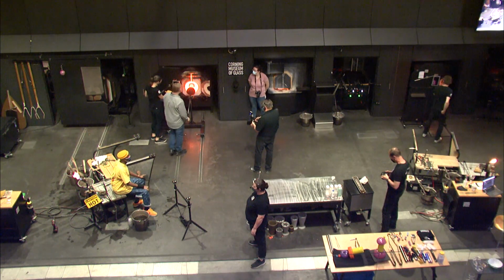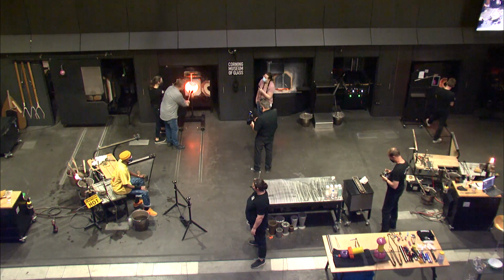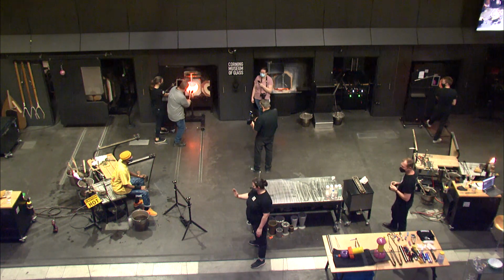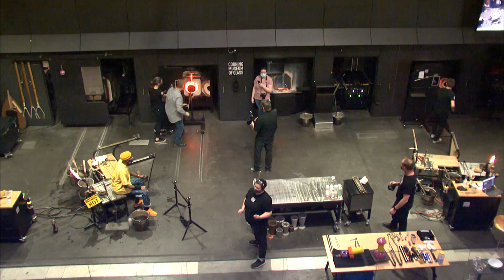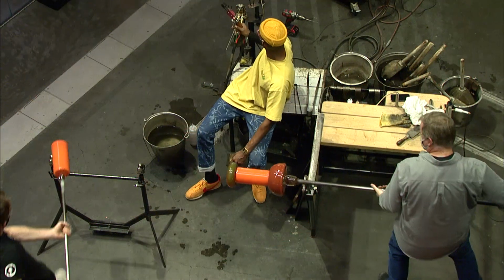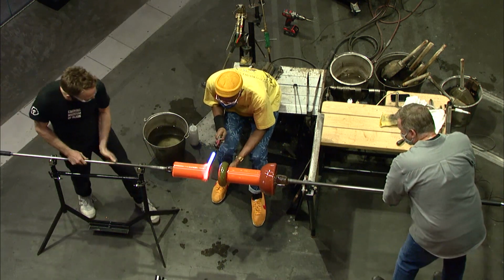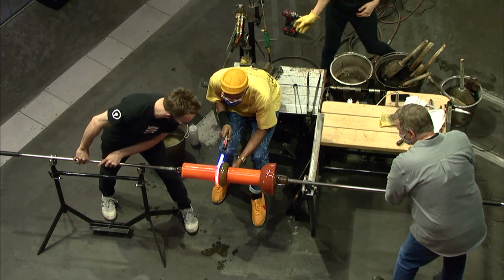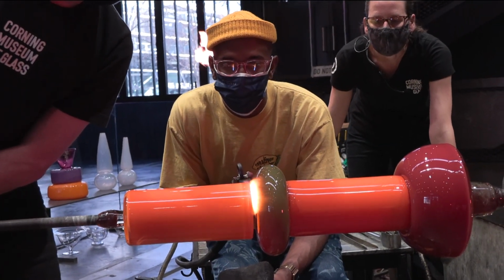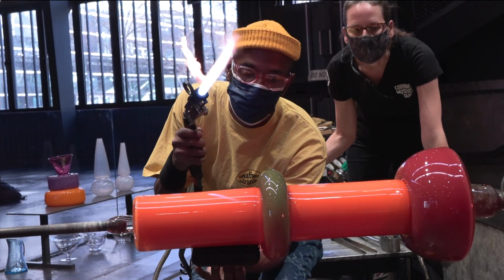Right, here we go. Everything has to happen so immediately, so he's got to make sure he's got his tweezers ready to bonk this off if we're scrambling around trying to get this knocked off. Everything has timing, temperature, and teamwork, especially for this piece. Glass blowing in general, but especially for this piece, timing and temperature are all very, very important. And teamwork. Man, teamwork for this piece is crucial.